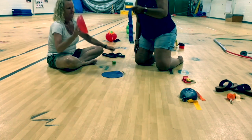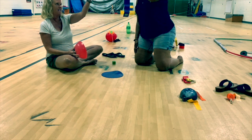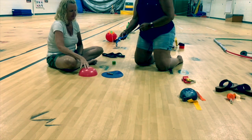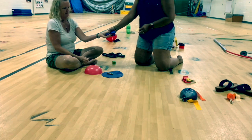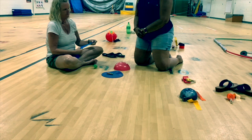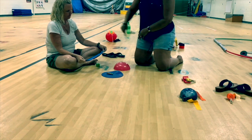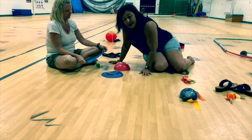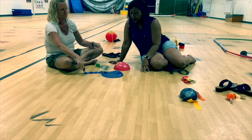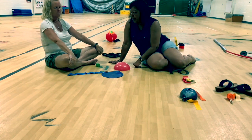And if I don't go fast enough, she catches him. And now if you catch a mouse, then we trade and it goes around the circle. It's not who you catch. Whoever's turn it is next, we would pass it around the circle, and now she'll be the mouse and I'll be the catcher.